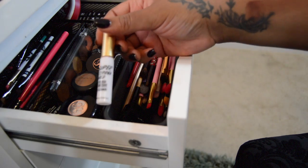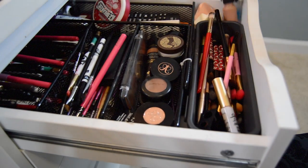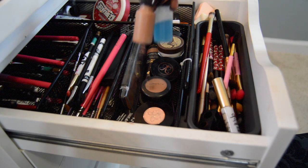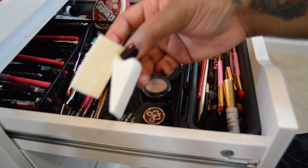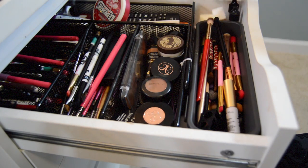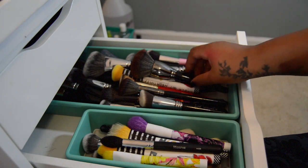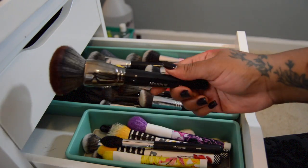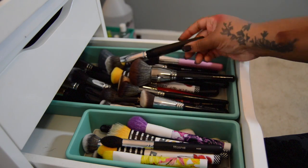I've got my Eye Envy from Kiss Lashes lash adhesive. I really love that clear one. Then I have some wedges, and then more brushes. So I've got some Morphe brushes, Sonia Kashuk, Sigma.